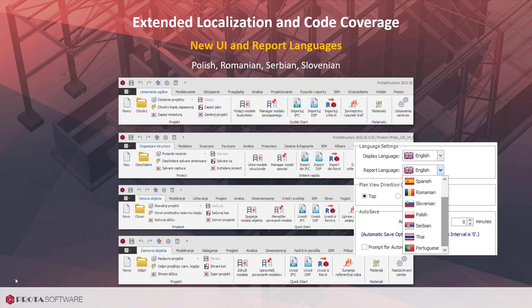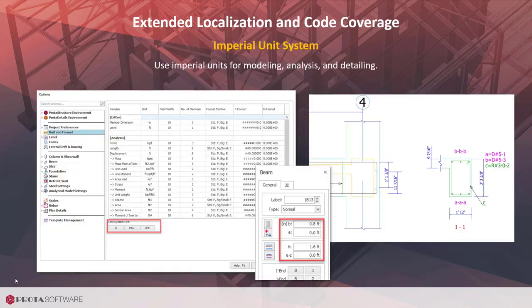With Protastructure 2022, we also support Polish, Romanian, Serbian, and Slovenian languages. These can be chosen at the startup, where you will be able to set UI and report languages separately. This adds to our collection of supported languages, including English, Spanish, Portuguese, and Turkish. Prota is becoming genuinely local and global.